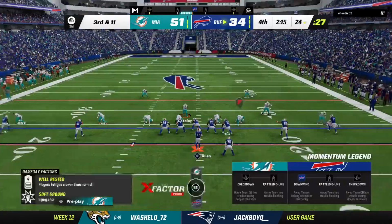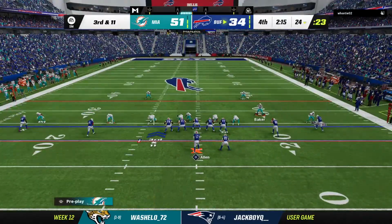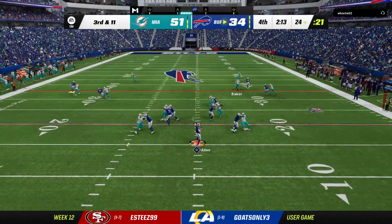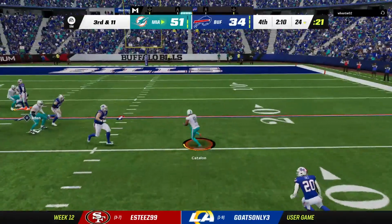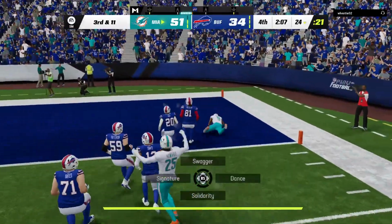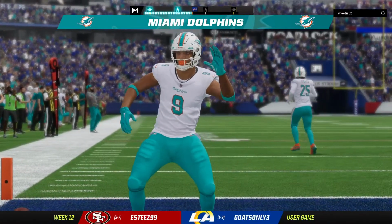So following the holding call, what can they do here on 3rd and long? So the shotgun snap to Allen. And he's going to be intercepted a 3rd time. And he will bring it back. It's a pick 6 and a Dolphins touchdown.